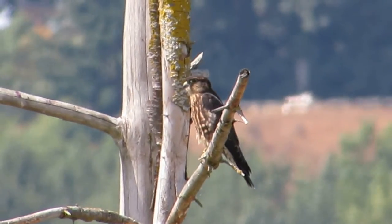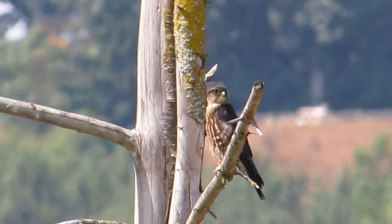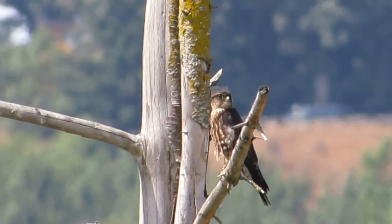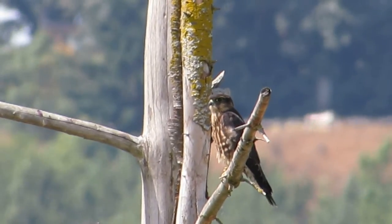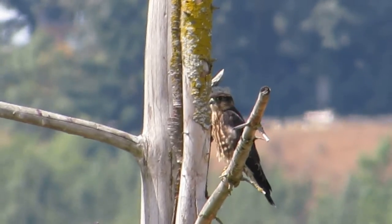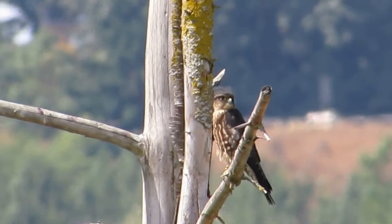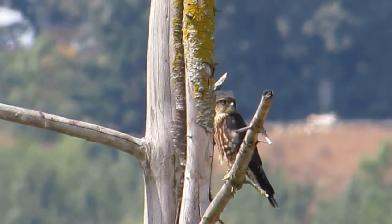Well, here's our Merlin down by the Boeing Pond. The peregrine's on his ledge, and this little Merlin's hanging out here by the pond on a dead twig there. And we're all excited about it. Glad to see that the peregrine's back, and we've been looking for the Merlin and surprised to find him sitting here, so we're kind of excited about it.